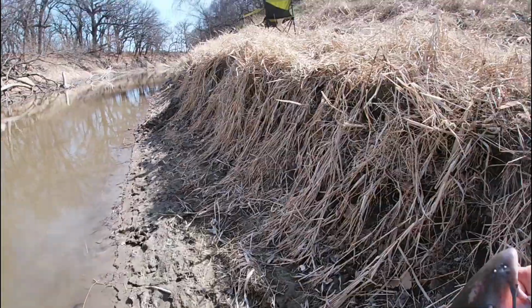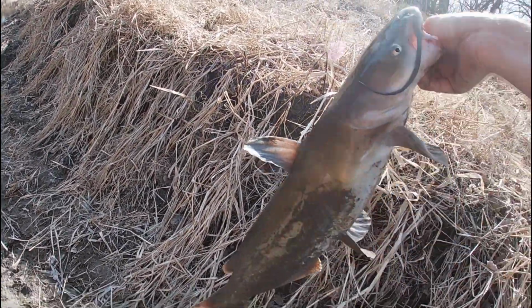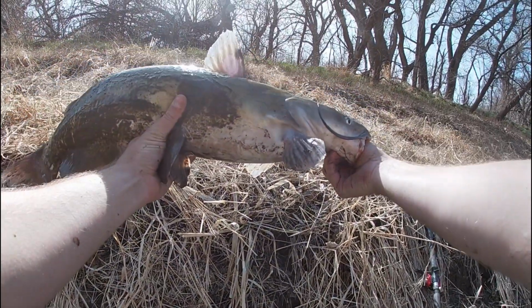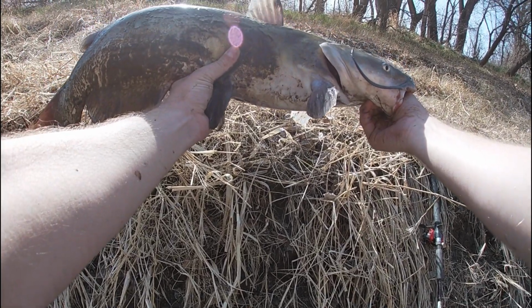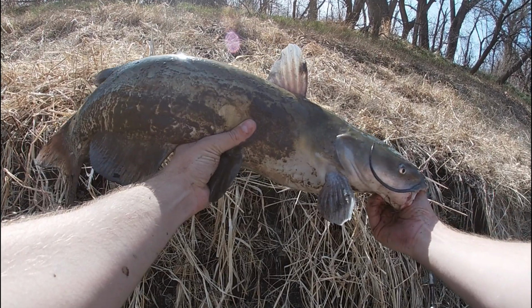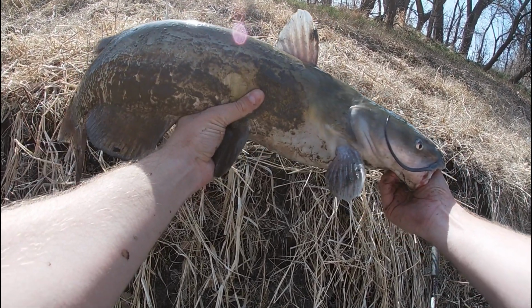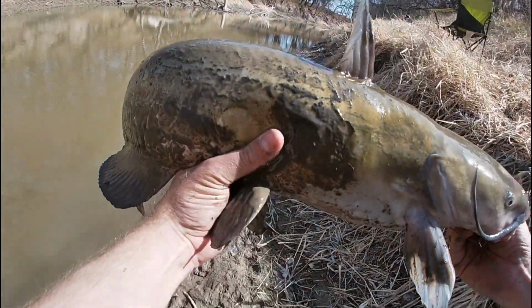Trying to turn. Oh, there goes my other rod, I think. I can't quite tell. Hope not. Let's get a look at this one. Again, nice, big, healthy channel cat out of a real small river, but sometimes it just doesn't matter. Don't overlook the small water. Let's get him back in. Get back up there so my other rod can't get away from me.